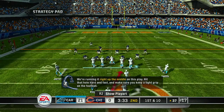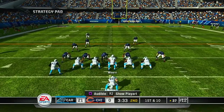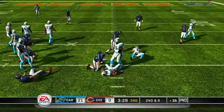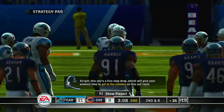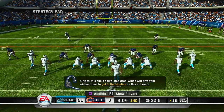Hit the hole hard and fast. Make sure you keep a good tight grip on that football. Handoff up the middle. Not very often in a game does a defender get a clean shot like that on a running back. Typically, the running back didn't see it coming to take that kind of a shot.